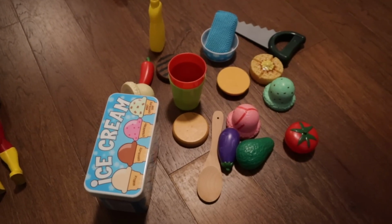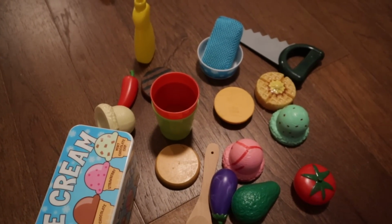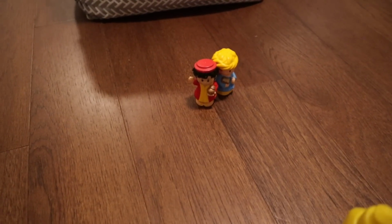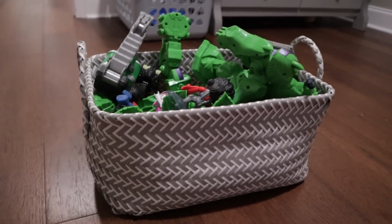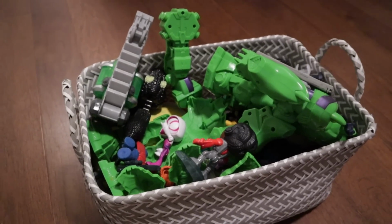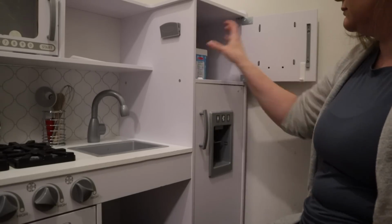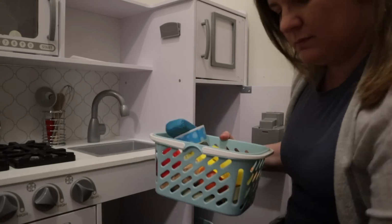Okay, so this pile is the things that belong in the closet. So things that belong to his refrigerator or his workbench. And then I also found a couple of little figures from his nativity set from Christmas. And then this is the declutter pile of the broken toys and toys he doesn't play with anymore. So I'm gonna go ahead and get everything put back where it belongs from that first pile. And then we will move on to his dresser.